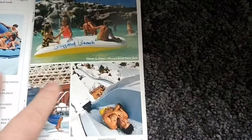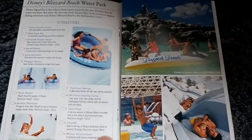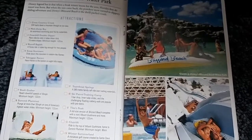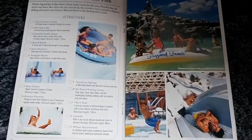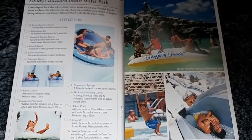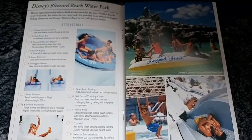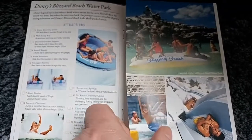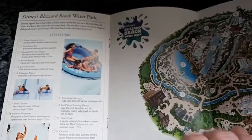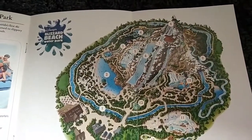We go on to one of the two water parks. There used to be three, well, River Country, but it closed a long time ago. It might have even closed before Blizzard Beach opened, but Blizzard Beach, again, 50-50 on which is my favourite park. I actually really like Blizzard Beach. I like the theming, the family raft ride, the massive lazy river that goes round.